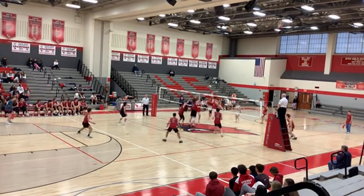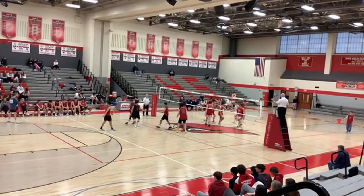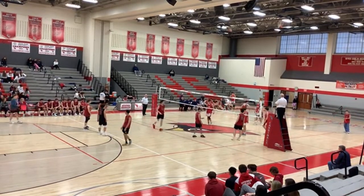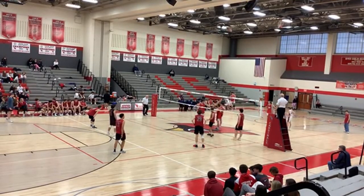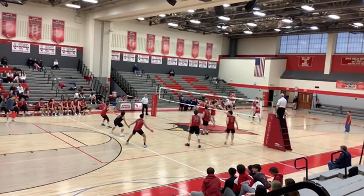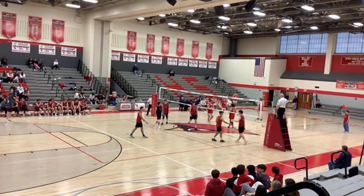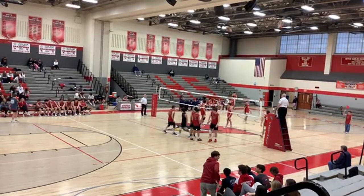Nice pass by CB East, and it was a kill for sure, but it was a little off speed, so, you know what, they still got the kill. Great pass. Up and Frayne is the hit. Out. Frayne is not having the best night right now.